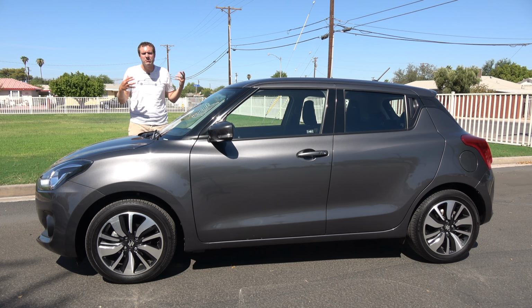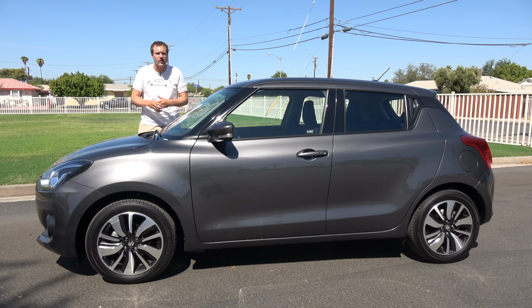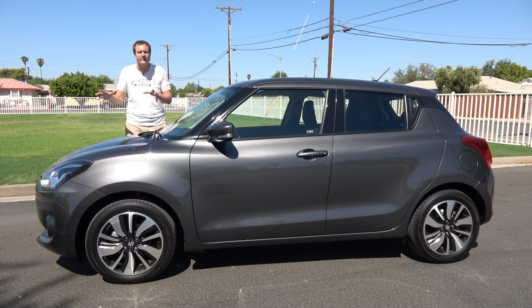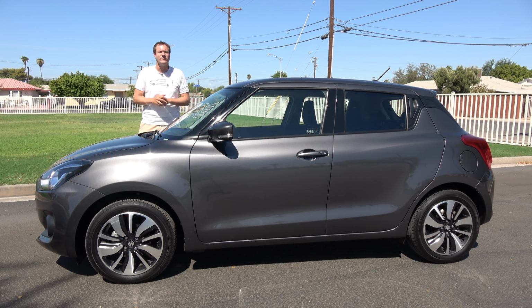This car is probably too small for the American market, and profit margins on tiny cars are also really tiny themselves, so I understand why Suzuki left the North American market. It's just a shame they left right before they started making actually desirable cars like this one. Anyway, now it's time to give the Swift Boosterjet a Doug score.